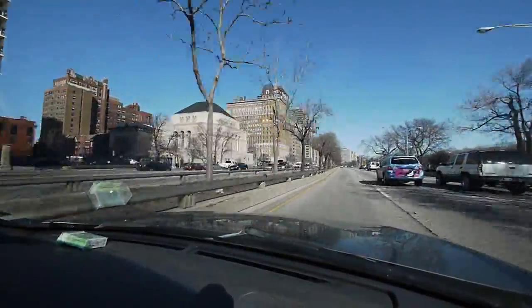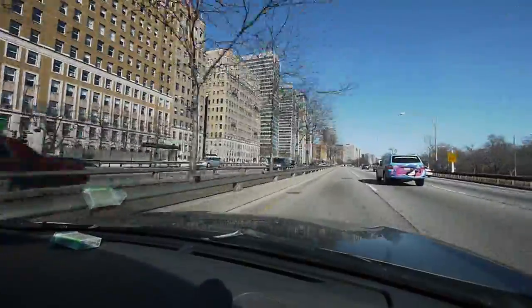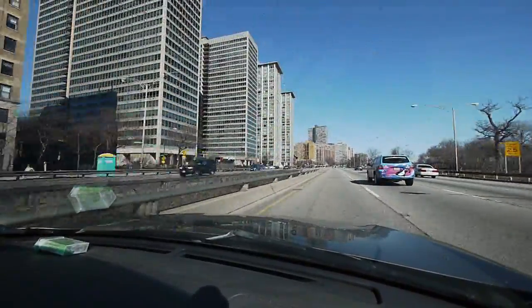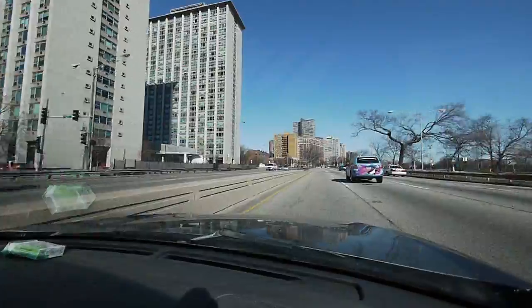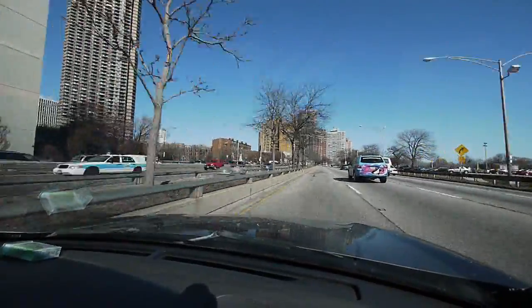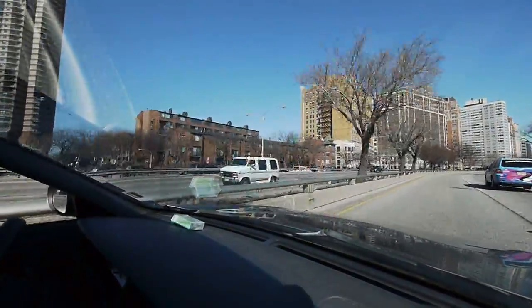3,400 on Lakeshore Drive at this point. An almost unbroken wall of high-rises fronting the lake. Some great buildings, some not so great buildings. Some truly spectacular vintage apartments along this stretch. Little known, and according to the Brick Council of America, the tallest masonry structure in the world.